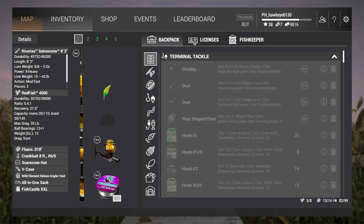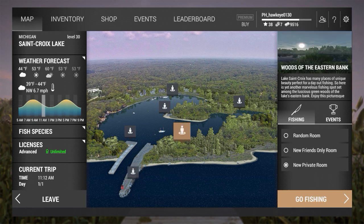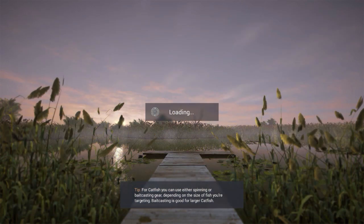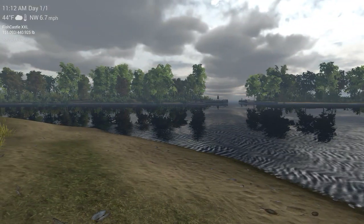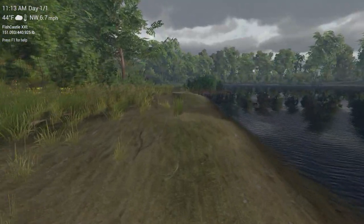All right, guys, let's go ahead and get here on the map. Now, there's several places we can fish for these guys. I mean, we can fish for them here at the Woods of the Eastern Bank, at the King of the Green Bay, and the Sandy Cape. But I think we're going to go ahead and start here at the Sandy Cape. Now the other good spot I have, I think it was what Dulakaba called Pike Alley. We are going to check that one out. But I don't know if you can see it, but this is the area where I used to catch a lot of the unique freshwater drum as well. But we need to come down here to the grassier areas or the reeds and stuff.